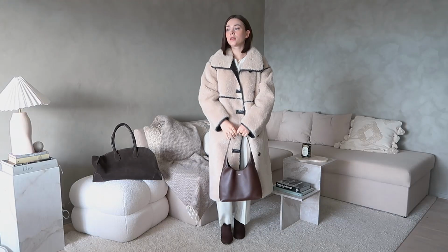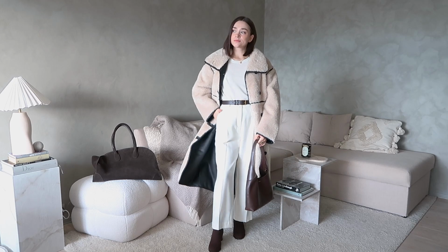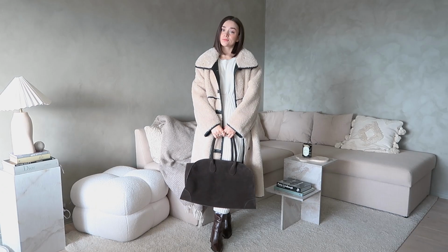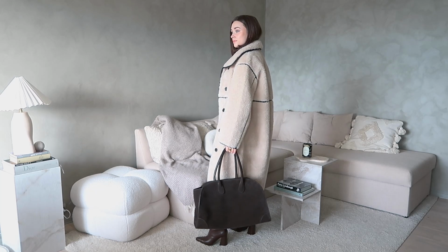Sometimes these jackets can look very sort of bear-like, and they just get very overwhelming with a lot of this faux fur material where you just look like a walking teddy bear. And I just love having these details that make it look a little bit more elevated. I think it feels a little bit more fashion, if I can say that. It feels a bit pretentious, but hopefully you get what I mean.